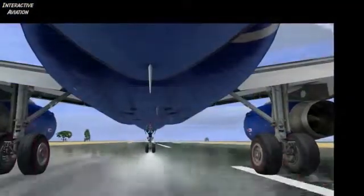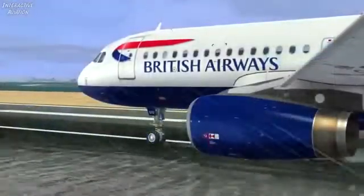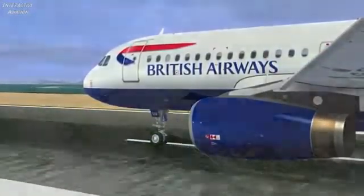Landing this aircraft in these weather conditions is fairly easy, but it does take some practice to become familiar with the flying characteristics of the A320.